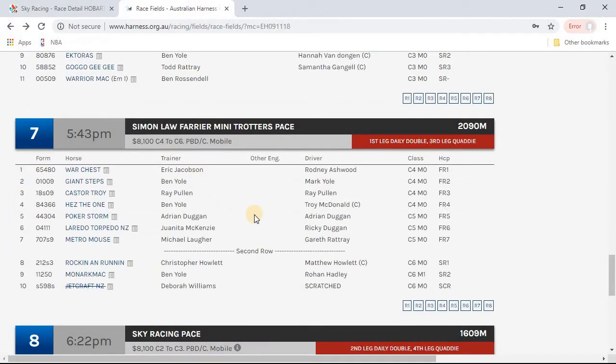You probably should hand up to Laredo Torpedo. I'm not sure he would. If you thought he'd hand up, he'd be a great place bet. Rocket and Runner, and just a filthy draw. And if you drew anywhere else, you'd give him a legit chance of toppling Laredo Torpedo. It's just hard to see from the map. If he goes forward and Warchest gets crossed, you might finish sort of 3 or 4 back the poles.